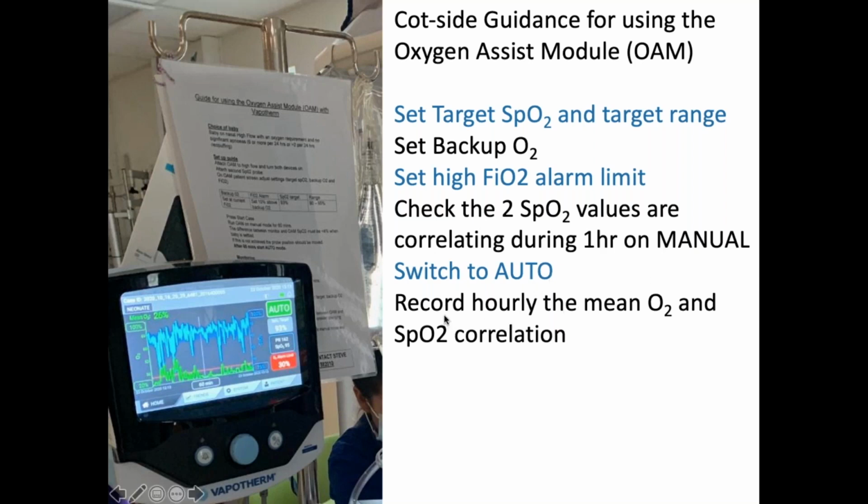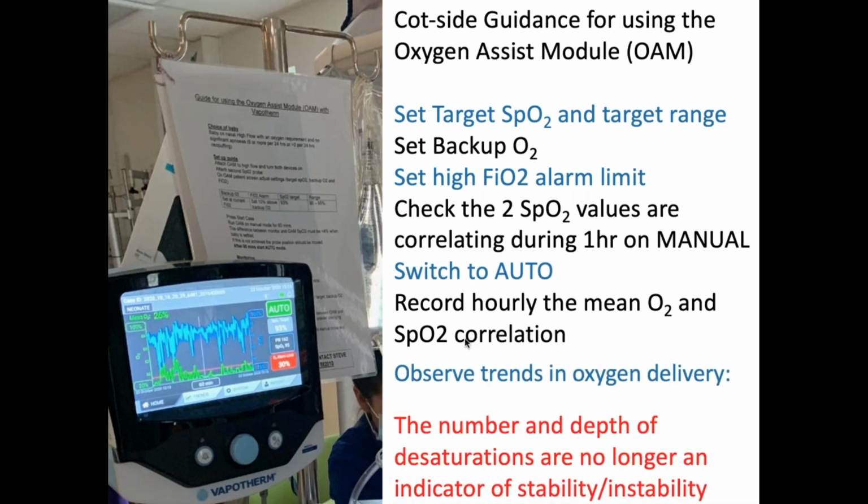Ron has mentioned this, that we're asking our nursing staff to record hourly the mean O2 and also to observe whether that correlation is maintained. It's important, as Ron was emphasizing, not to be over enthusiastic or encouraged by the fact that the saturation trend stays in a nice comfortable range. You need still to be observing whether or not the baby is deteriorating in terms of the requirement for oxygen. So no longer do desaturations bear a useful indication of the stability or instability of your patient.